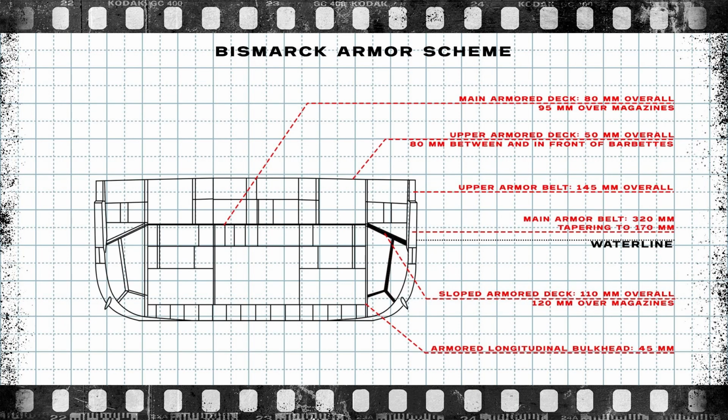The main advantage of Bismarck's armor scheme is the fairly solid armored deck, with slopes set at an angle behind the armored belt. This deck, extending from the lower part of armor belt to the anti-torpedo bulkhead, was 110 and 120 mm thick on the slopes, becoming 80 mm thick on the flat surface. A projectile fired from a medium or short distance had to penetrate first a 320 mm thick armor belt and then a 110 or 120 mm slope of the armored deck. However, taking into account the firing angles, these values were actually much higher. It was an effective solution that provided a high level of protection at close distances.